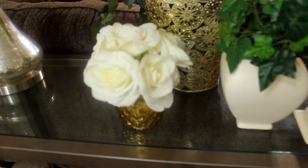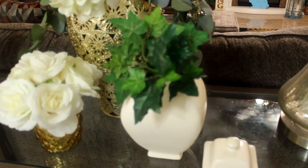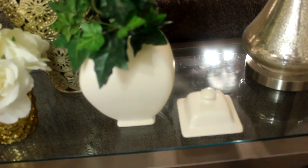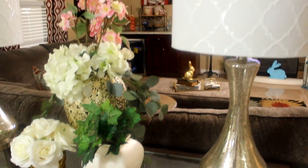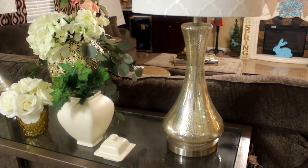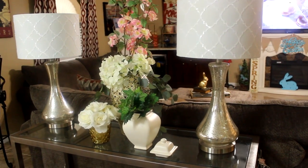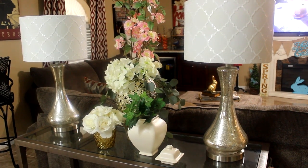By the way, this console table was a garage sale find for $10. At my previous home, my neighbor was selling it. This is a very heavy table, and she actually picked it up from a hotel that was getting rid of furniture, so you know it's a good piece. $10, guys, for this console table. So I will never part with this. So tell me what you think. Did I come close to Denise's style with this console table?